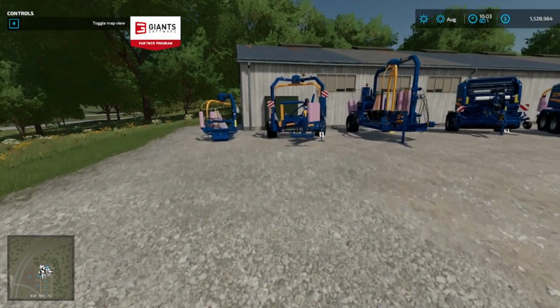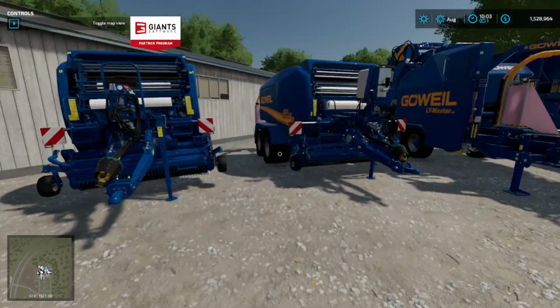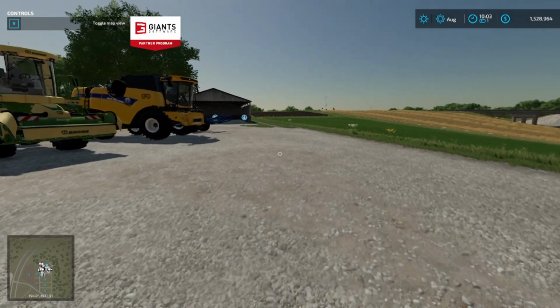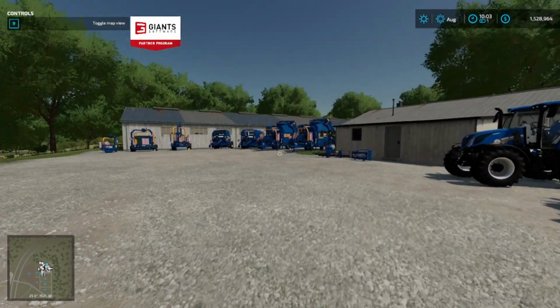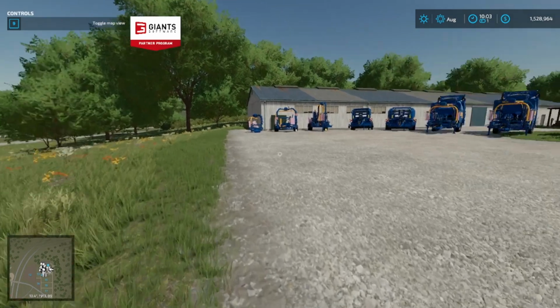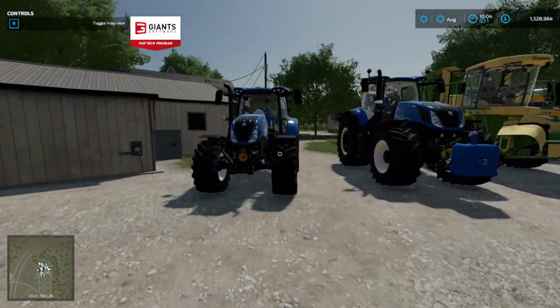I just wanted to record some content for this new Goweil pack we got a few days ago, and the new bale shed that we got with the last update 1.9 on March 14th. So I've already got a couple fields mowed. I got the wheat plowed down there in field 12. We're going to go ahead and use some of this equipment and see how it all works.